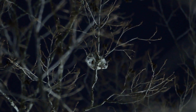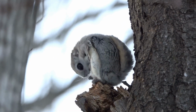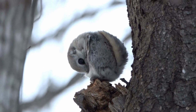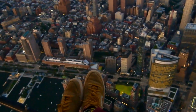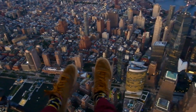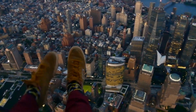But don't let their vegetarian tendencies fool you. These opportunistic eaters aren't afraid to indulge in a little protein when the opportunity arises. Insects, bird eggs, and even the occasional unsuspecting nestling might find themselves on the menu if a flying squirrel is feeling particularly peckish. Their foraging habits are as unique as their diet.